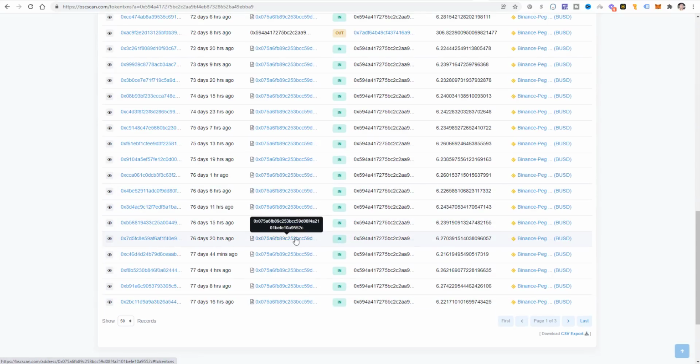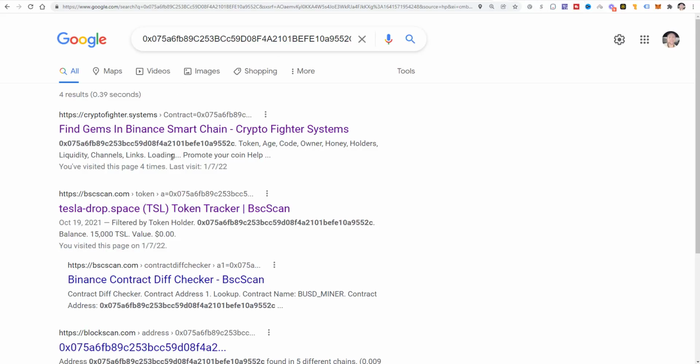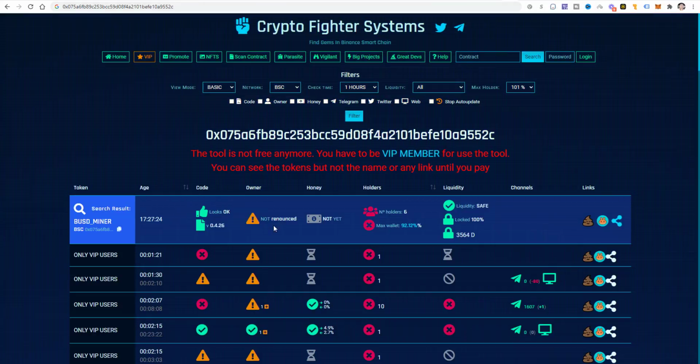And so I'm like, okay, let's go ahead and copy this. First of all, I clicked on the actual address, and then you can see the contract right here. I copied it, went over to Google, and pasted it right here. I clicked on this first listing, and I came to this page. The search results show this contract address is for some BUSD miner.